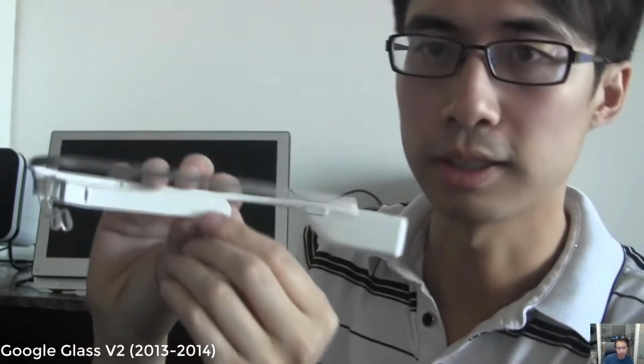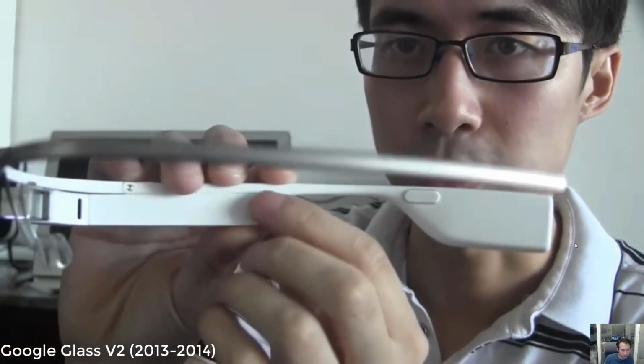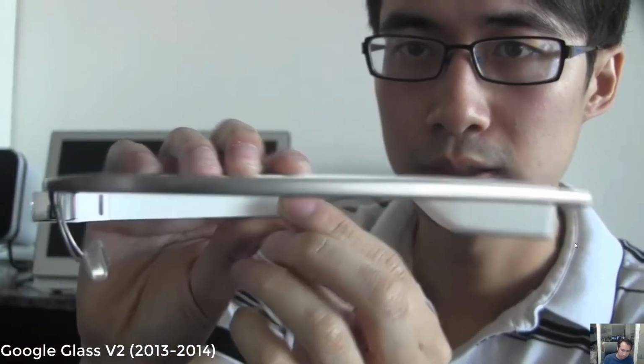The next headset that I had was the Google Glass V2 Explorer Edition. I think this is a pretty ahead-of-its-time device, and many people who go back with retrospective reviews also probably think this as well. It was a very cool device for the time, really ahead of its time actually.